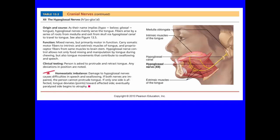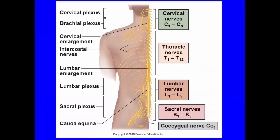All right. Except for the vagus nerve, you want to keep this in mind. The cranial nerves serve only head and neck structures. Now what we're going to do is move into basically the spinal nerves. Okay? Now, the spinal nerves, what you have to keep in mind is you have 31 pairs of spinal nerves. Spinal nerves are named according to their point of issue from the spinal cord.